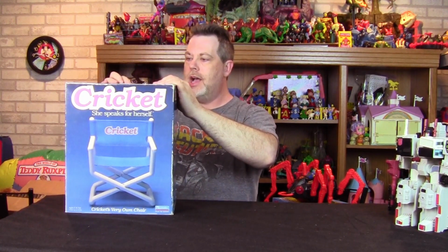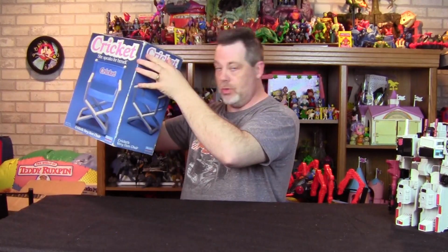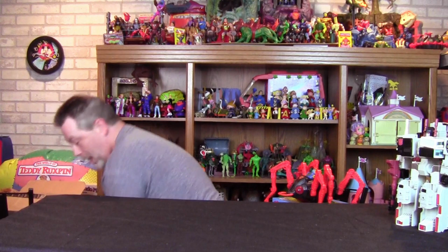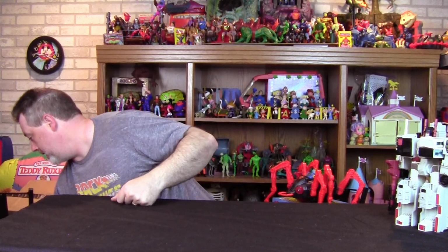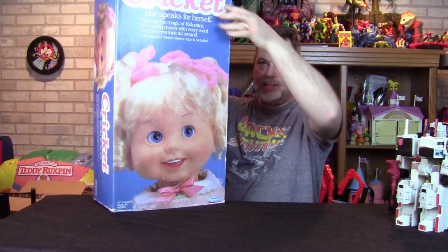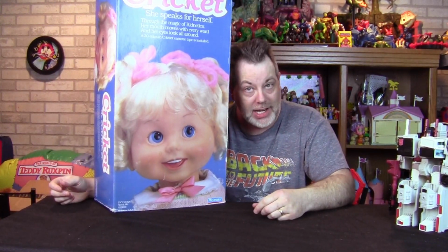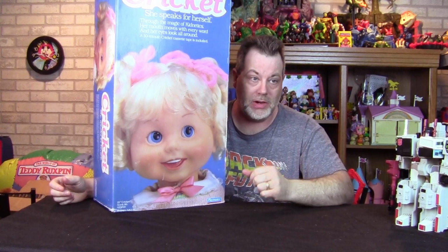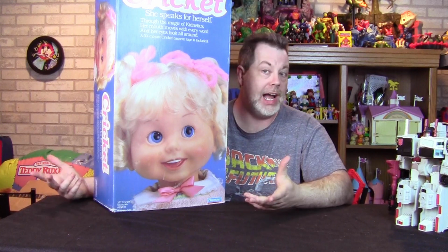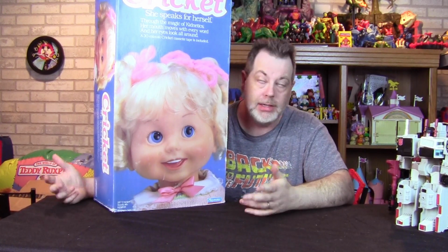So I asked the lady and her husband, "What do you want for the cricket chair?" And she goes, "$20, but I will give you this cricket doll." So I now have a boxed cricket doll, and I didn't need another cricket doll, but she was like, "$20 and I'll give you the cricket doll too." And I was like, I'm not going to pass that deal up.